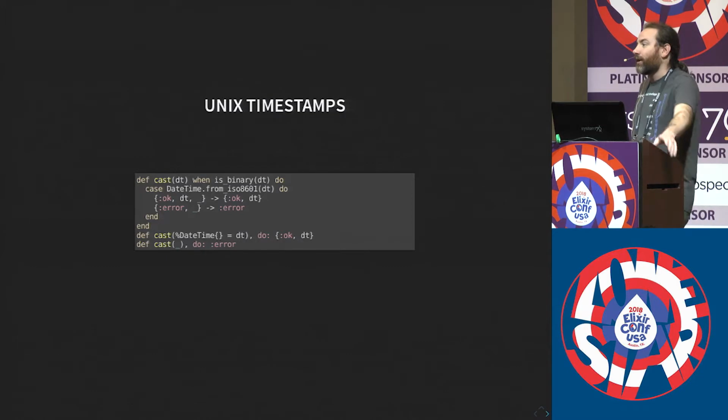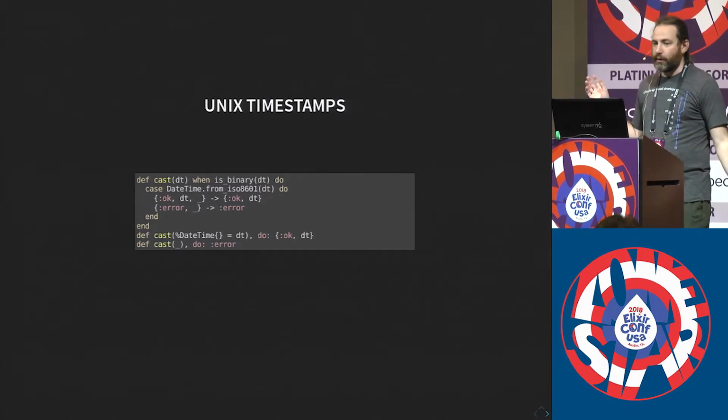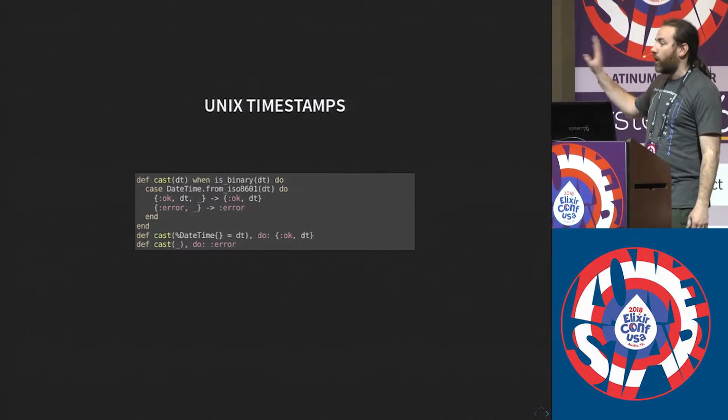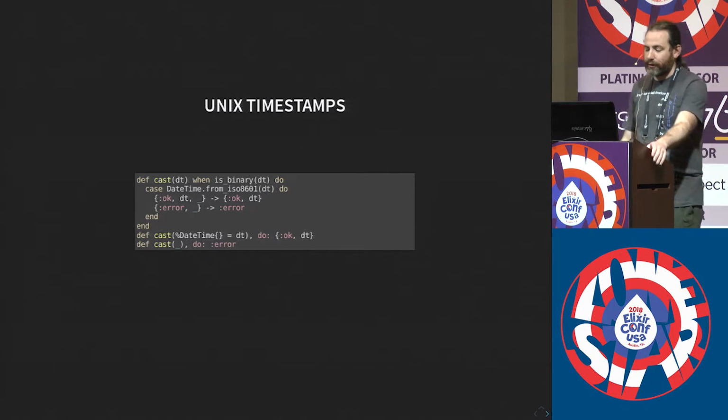Conspicuously absent from this are integers. Even though the underlying data type is an integer, our API does not accept integers. We cannot work with them. Your Ecto types don't actually have to have any relation to the underlying type. Anything that you can do a two-way mapping on, you can use in your code base, and this will handle all of that for you. And we never see a bare integer in our code base.